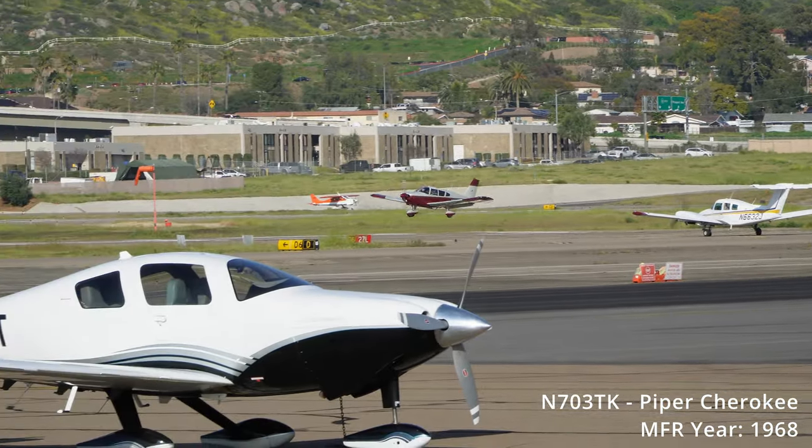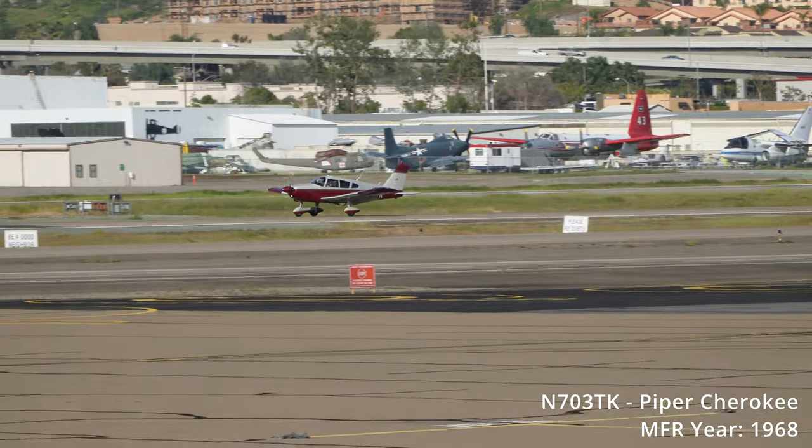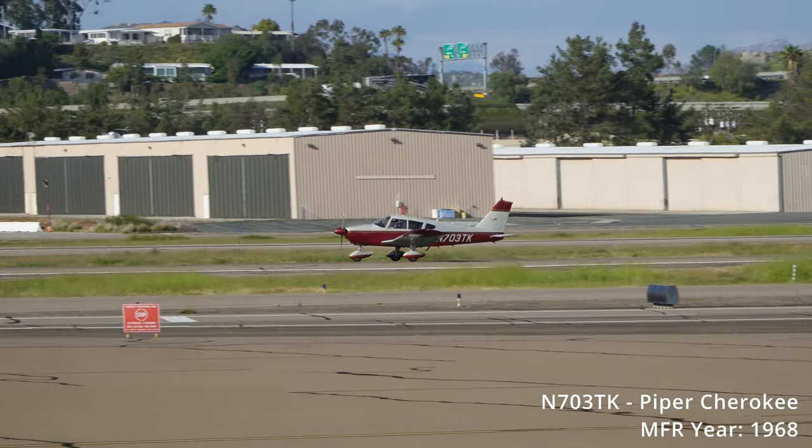3 Tango Kilo, number 2, follow the Swing ahead to your left, runway 27 left, clear to land. Follow Swing, clear to land, 27 left, 3 Tango Kilo.